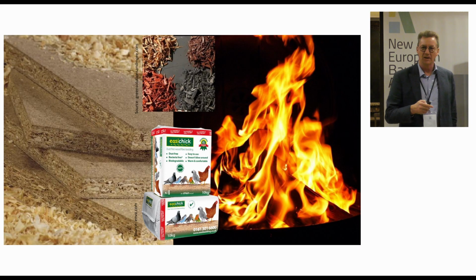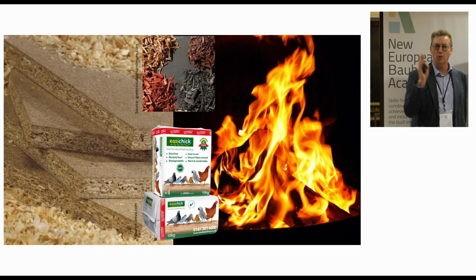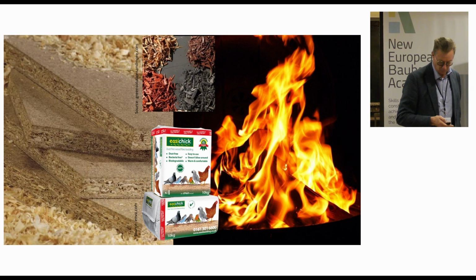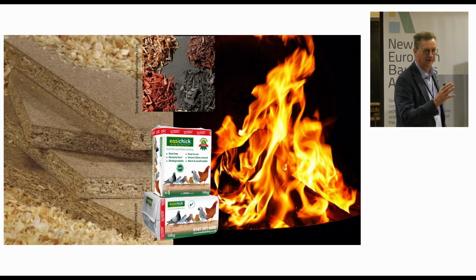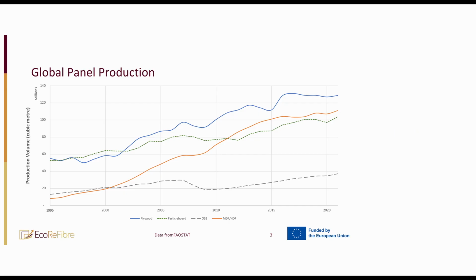So just quickly a reminder, everybody knows, but basically we're talking about post-consumer waste in EcoReFibre. So recycling this material, it's been a product and it's end of its life, and now we want to make it into something else. And very approximately across Europe, 50% is burned, 50% is recycled into a wide range of different products. MDF is really hugely popular. That's all you need to know. We're going to the next thing.